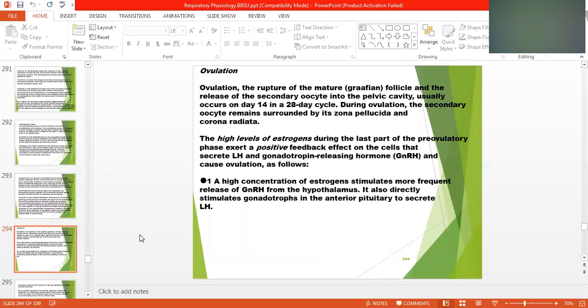Ovulation: the rupture of the mature graafian follicle and the release of the secondary oocyte into the pelvic cavity usually occurs on day 14 in a 28-day cycle. During ovulation, the secondary oocyte remains surrounded by its zona pellucida and corona radiata. The high level of estrogen during the last part of the pre-ovulatory phase exerts a positive feedback effect on the cells that secrete luteinizing hormone and gonadotropin releasing hormone, and causes ovulation as follows.